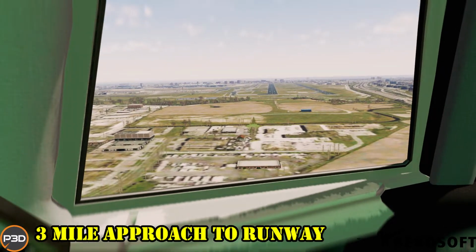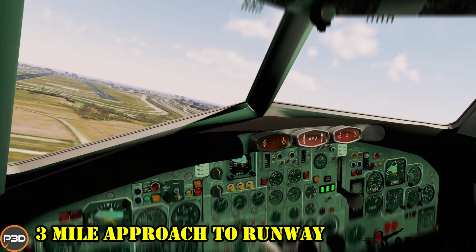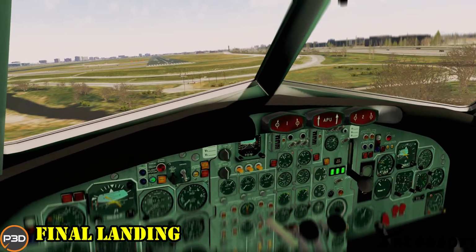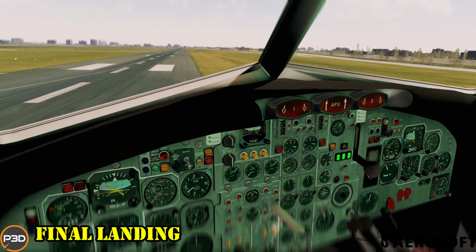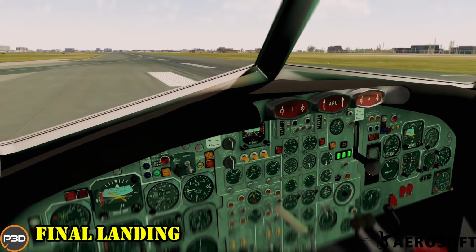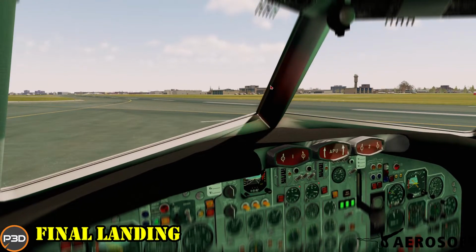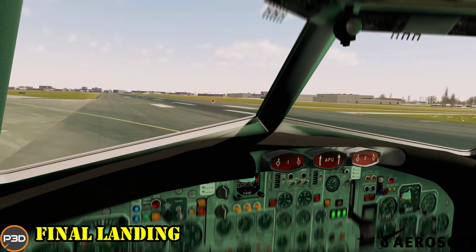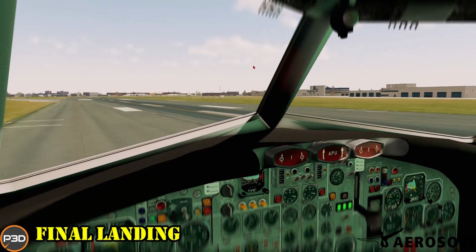What is going on here? There we go. Right, I'm literally full throttle here. Oh, this is the hairiest landing I've ever done. I am full throttle and I'm still going down. My speed is... Right. Oh, landing. All right, here we go. Oh my God. Oh. Dude, we're being blown off the runway. The wind is mental. What is going on? Right, I don't know. That was a hairy landing. Right. We're coming off now.